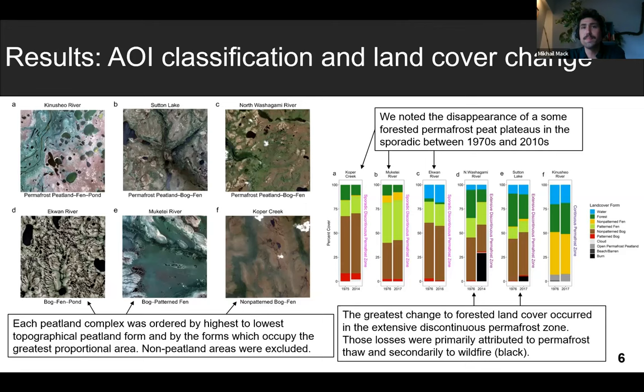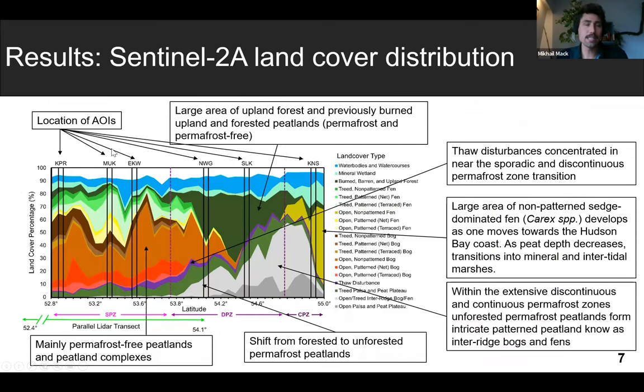So our last bit of results before we get into this final interpretation of everything was the Sentinel-2A land cover distribution that we did across our whole transect. And just to note some of the major patterns here: for the most part, what we see are permafrost-free peatlands in the sporadic discontinuous permafrost zone. And if there are permafrost peatlands, they're almost exclusively forested permafrost peatlands.